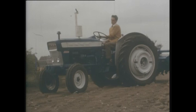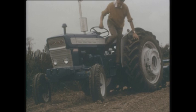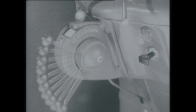No matter what the gradient, just put the selector in the park position and the rear wheels are locked for perfect safety. Selecto speed is available on the Ford Super Dexter 3000, Major 4000 and Super Major 5000. Selecto speed is Britain's first true change-as-you-go tractor transmission. 2 reverse and 10 forward speeds. That came out all right, Joe.